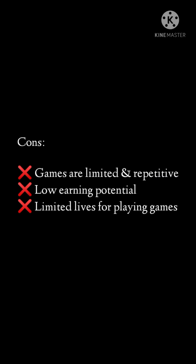What I love about this app is that it has a low minimum threshold, a user-friendly interface, multiple cash out options, transparency, and fast transactions. And here's what I don't like about this app: games are limited and repetitive, low earning potential, and limited lives for playing the games.